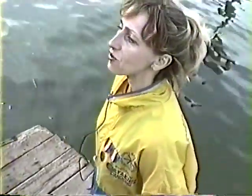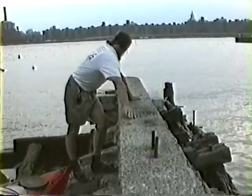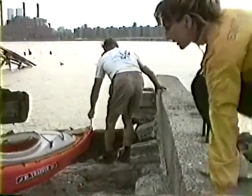Julian right now is trying to put a boat on the water. Okay, so we're trying to decide which place it will be better to put the boat on the water.